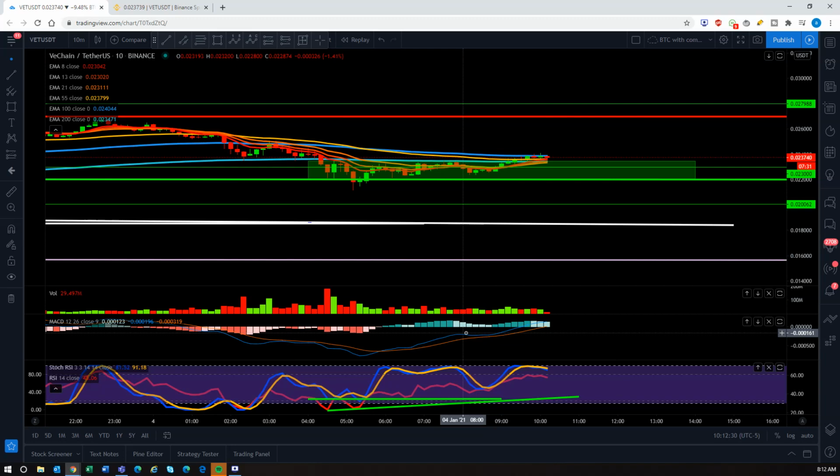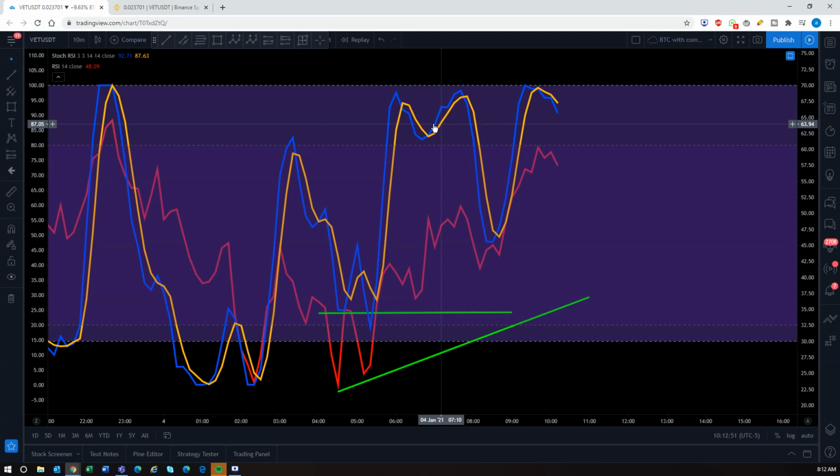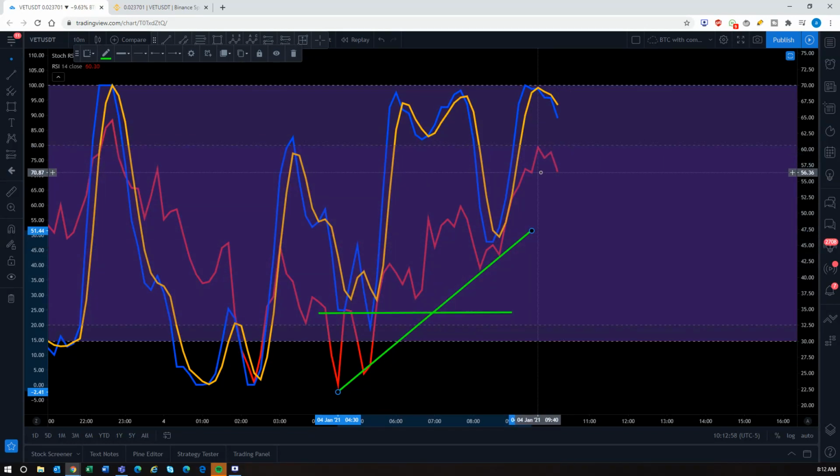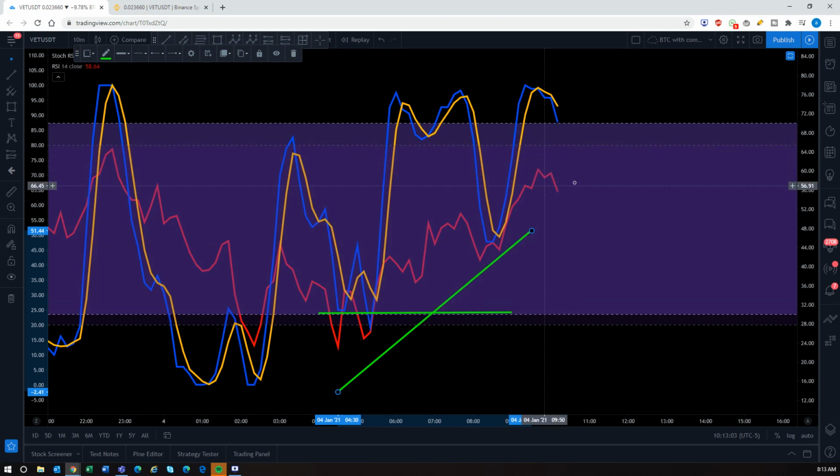Even if it's a 10-minute chart, so it's nothing crazy. It's only measuring the past, let's say, 14 10-minute candles. This is pretty telling that, hey, we are trying to push back up, even though it looked like we were losing strength. Same thing on the stochastic RSI. It shows like we might have another leg down, but we're already seeing the higher lows, and the RSI might be pushing towards going back up here.